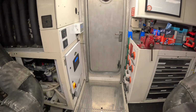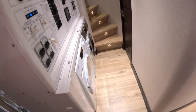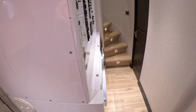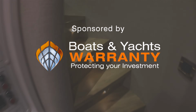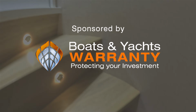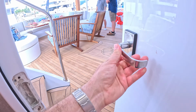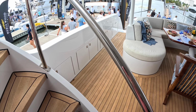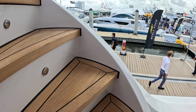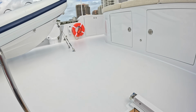Okay, there we go. I've got a feeling we've just about covered that. Perfect. Let's head back up. And we'll finish up out here. In fact, let's go right up because there's a few people hanging around there. We'll finish up on the boat deck, shall we?